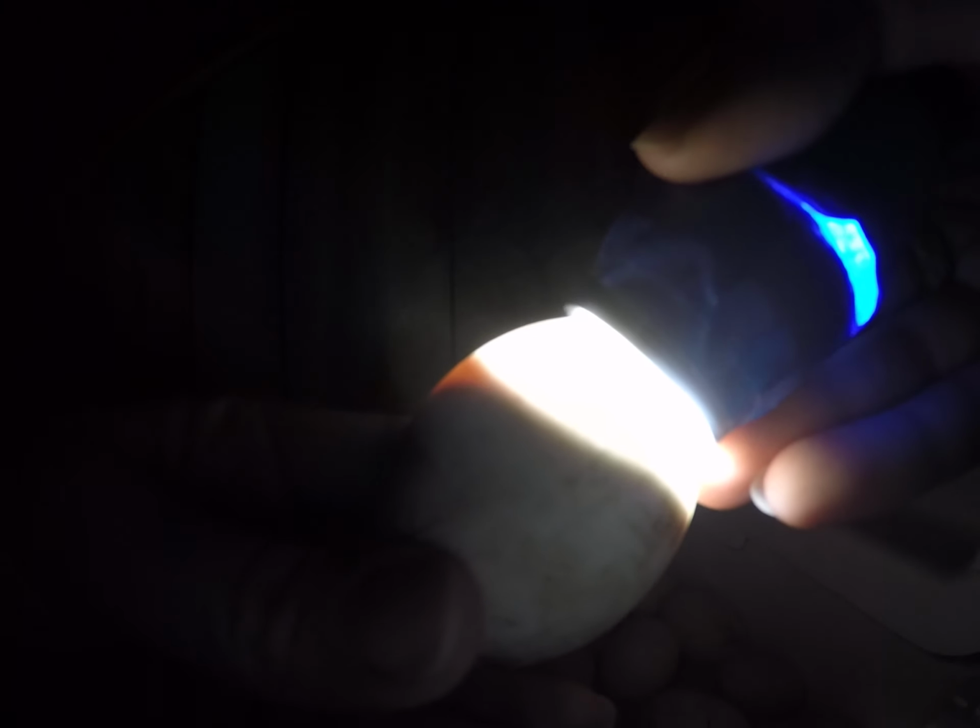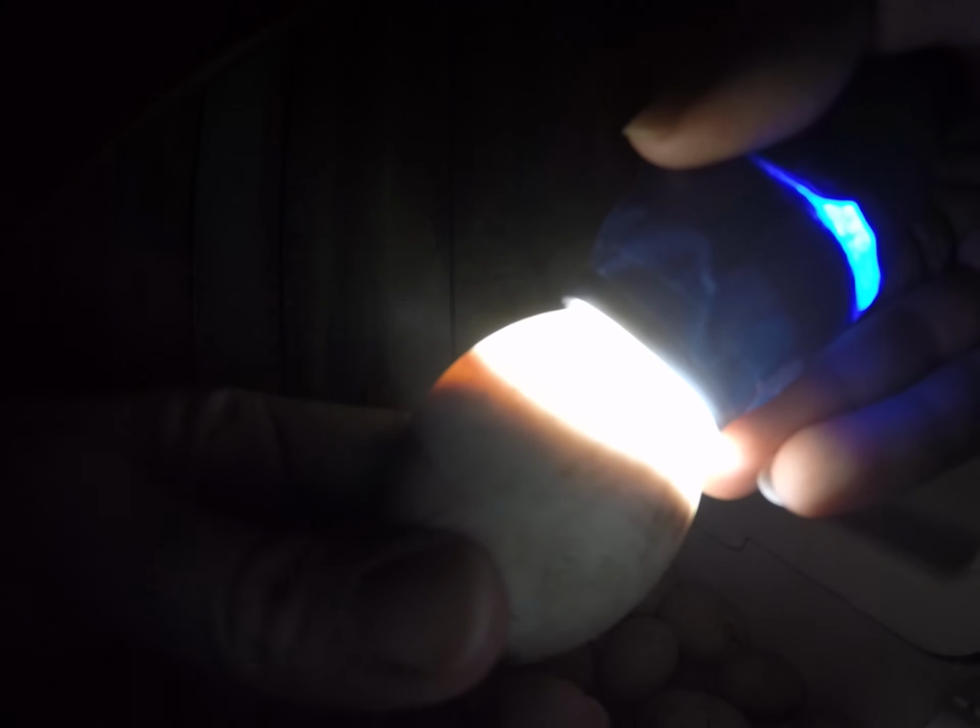And here is one of the smaller eggs. This is more of what I want to see. Okay. You see right here? That's lovely. It's pushing up against the membrane. That is what I want to see. That is beautiful. So, these eggs are well on their way to hatch. That is exactly what I want to see. That's what I want to show.